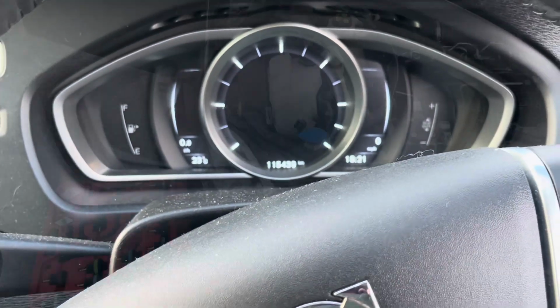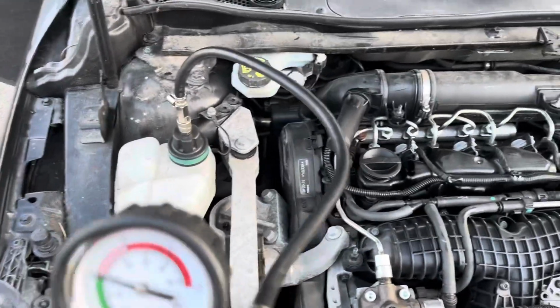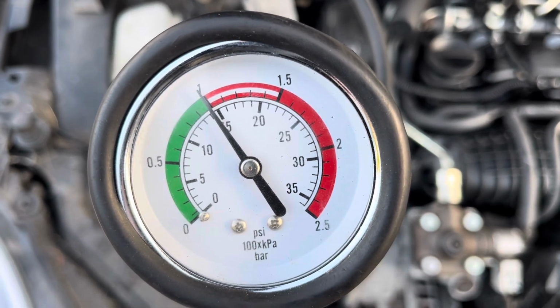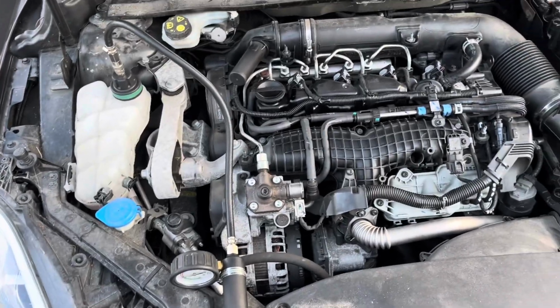Right, let's get a pressure test around and see where we go. Pressure test kit on it. What it is doing, or at least it seems to be, is holding pressure, but I'm thinking that maybe I'll leave that pressure on it for a while.